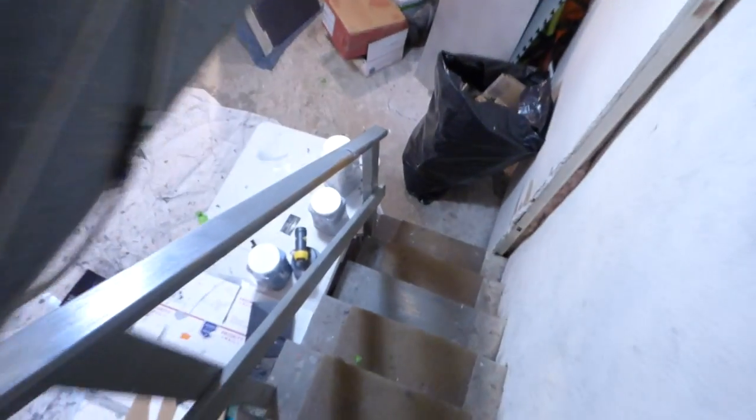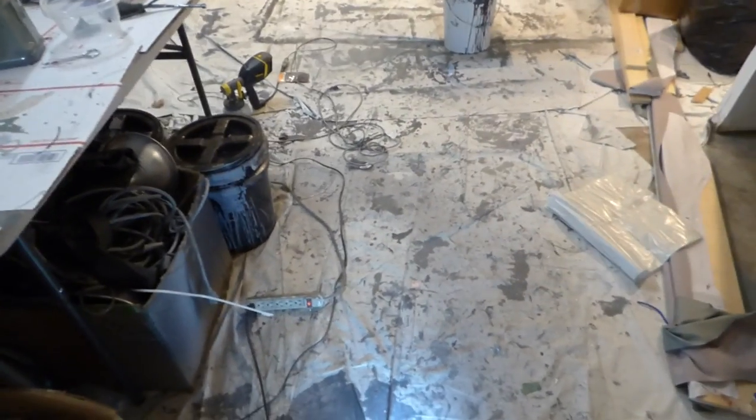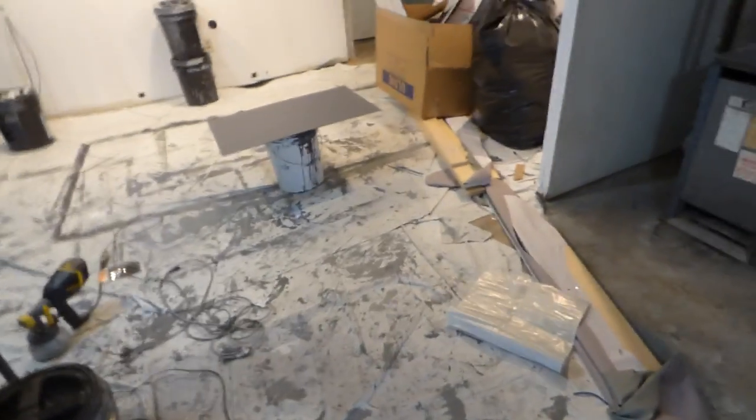All right, so let's go downstairs and show you what we're doing now. Ugh, my messy environment down here. I've got to clean my floor. My floor is a mess down here. So what we're going to do today... I need to cover my projector. I've got to cover it up.